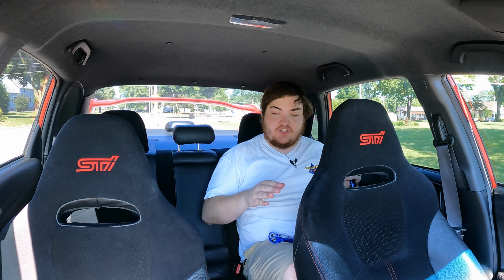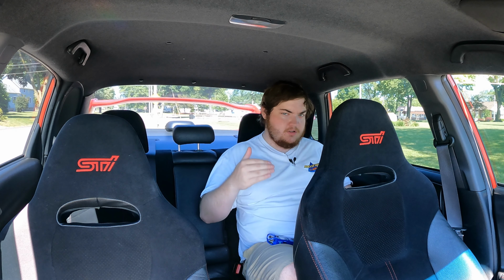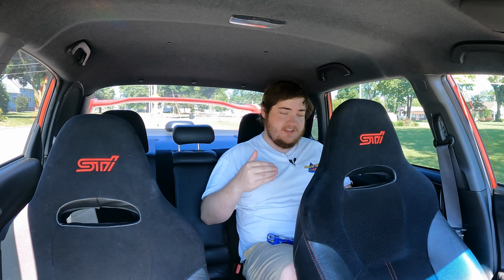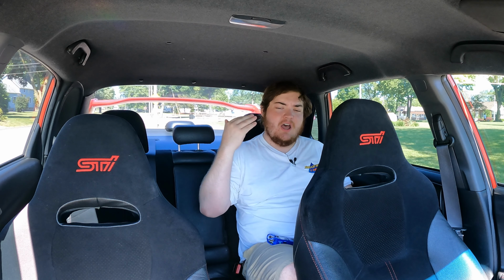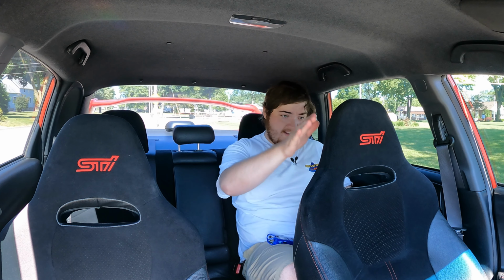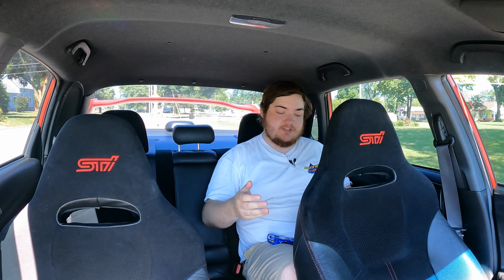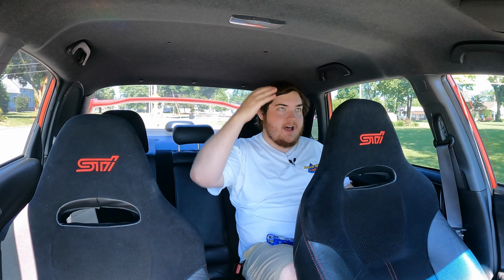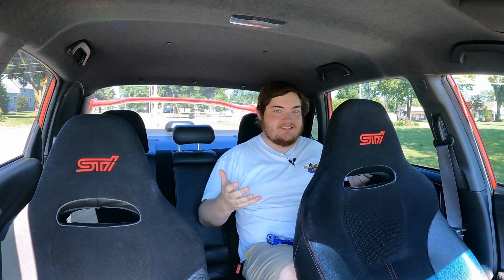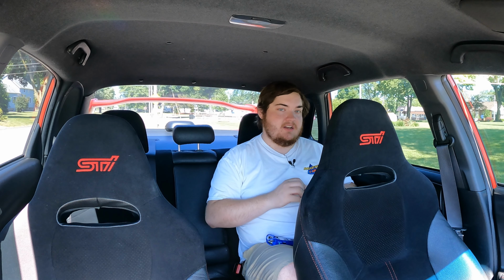Seating position is actually not bad. I've always criticized mid-2000s Subarus because they look like they should have more backseat room, and they don't. Mid-2000s Subarus have awful back seats, but honestly, this is kind of breaking that curse. This is my driving position, which is actually moved further back than Seng's driving position, and I have plenty of knee room. I have good headroom. The back seats are actually very functional in this generation of STI, which is something I did not expect.